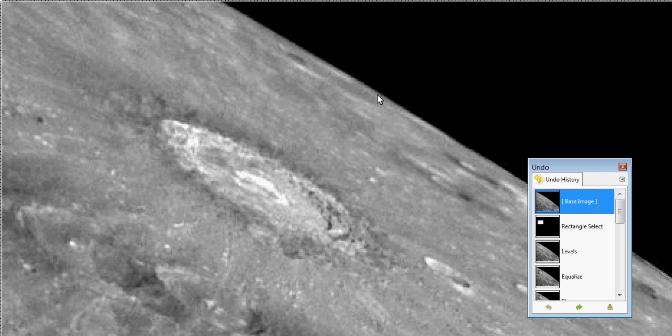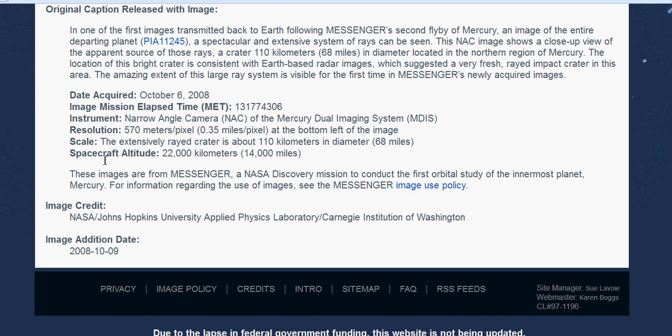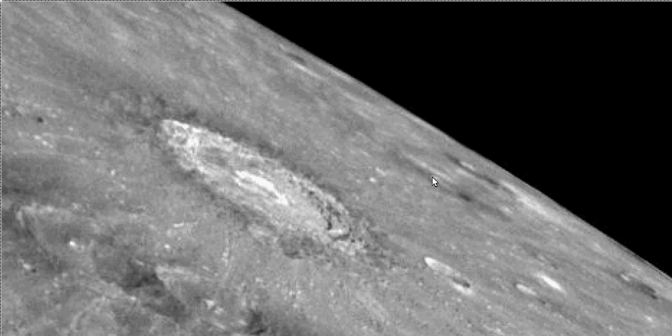Like, what is it? Is it just mountain size? Is it just mountain ranges? Is it whatever? If I'm not mistaken, let me see if this shows it again, because it says right here: 14,000 miles is the spacecraft altitude, so it's pretty high from the surface. So I get that. So now, okay, let's continue on.